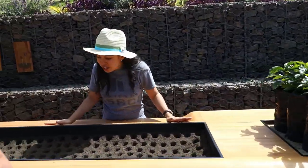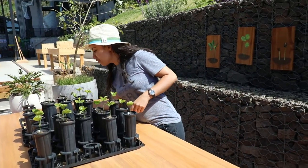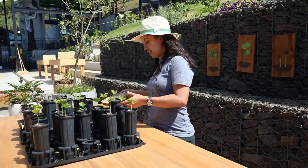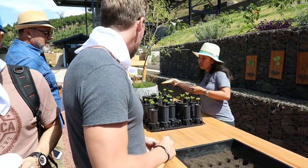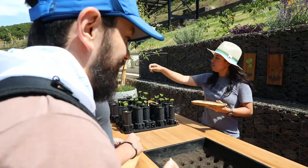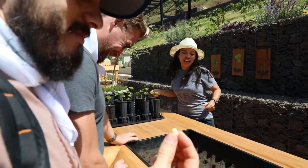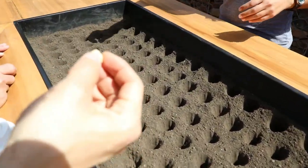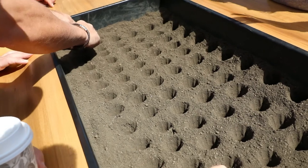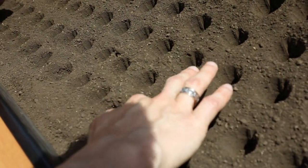Okay, here we are going to see how the life of the coffee starts, and I'm going to need some volunteers to plant a seed. Do you want some seeds to plant coffee? In these holes you are going to put the seed and cover it with the soil. Like Spanglish. Spanglish happens to me all the time.